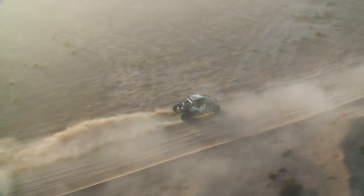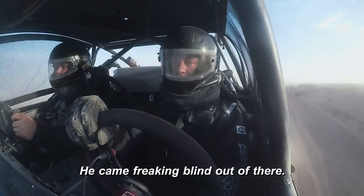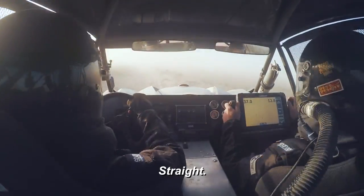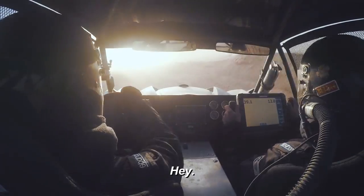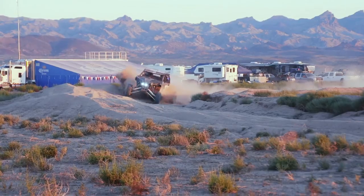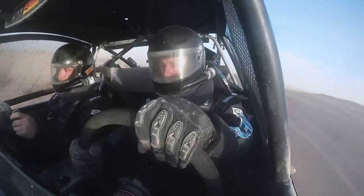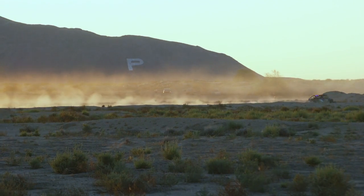Dustin and Shane's first place run almost came to a crashing halt. Came freaking blind out of there. What's next? Straight. But they keep their composure. Hey, yeah, we got a good lead. Just race hard and smooth, okay? For the next 30 miles, Dustin and Shane push their Can-Am Maverick Turbo as hard as they can to stay in front of the pack.